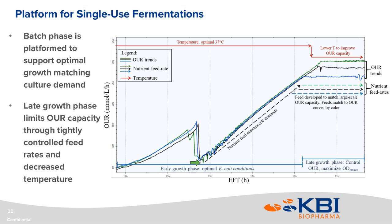Once we get into a fed batch mode, we limit the feed rate as well as the nutrients to the culture to match demands, and we move that along. That is what we refer to as our early growth phase. Then the critical point that we found with all these single-use fermentations is our late growth phase, right before your production phase or induction. That is the riskiest zone in terms of not being able to deliver as much oxygen as you need to the culture. So to combat that, we tend to go into a ramped feed rate to get our culture where it needs to be from a cell density perspective.